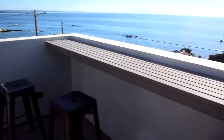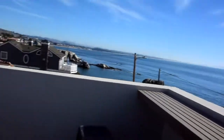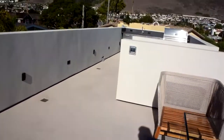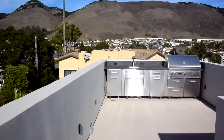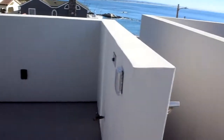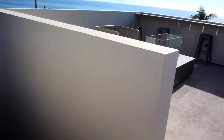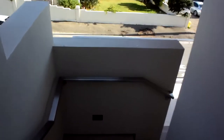This is a sitting deck here, chairs, this is a fire pit. Probably put a hot tub up here as well, because there's water, electricity, etc. Okay, swiftly come down here so you can see the rest of the house.